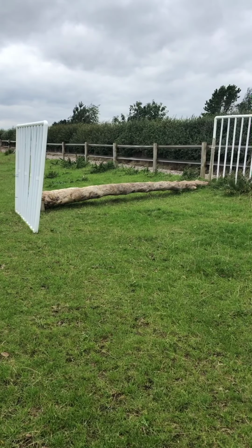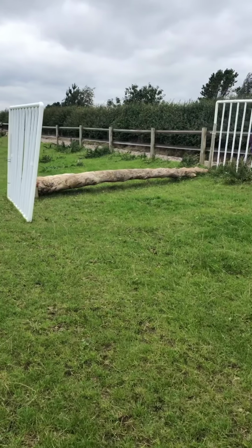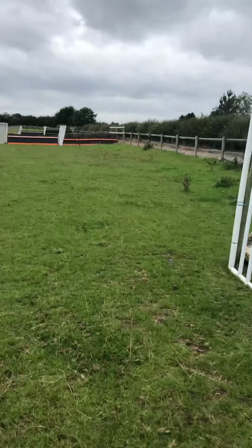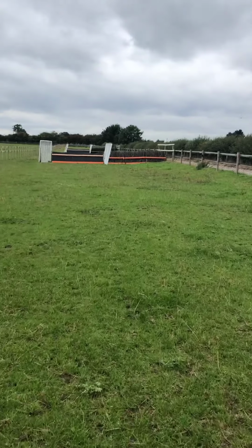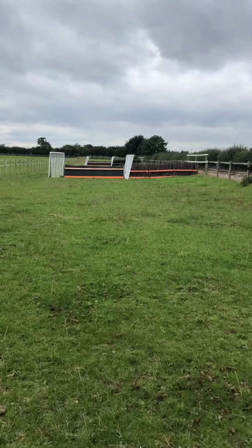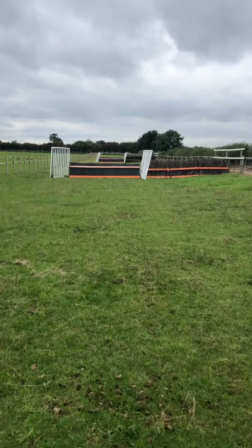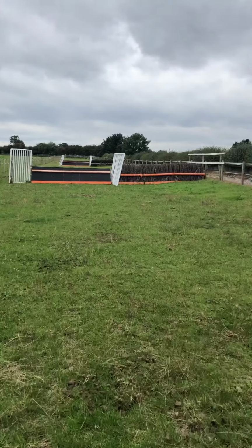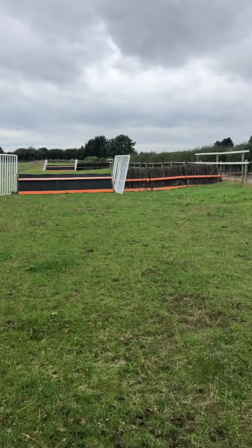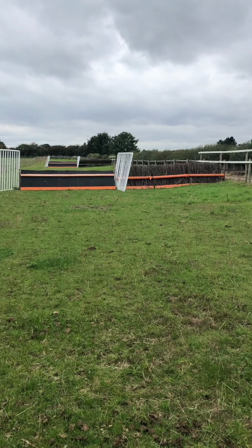This is our schooling fences. We have a little log jump to start off. And then as you go over here we have 2 hurdles on the left and 2 chase fences on the right. The second one has a little ditch in front of it. We also have access to the schooling facilities at Langton Wold Gallops as well.